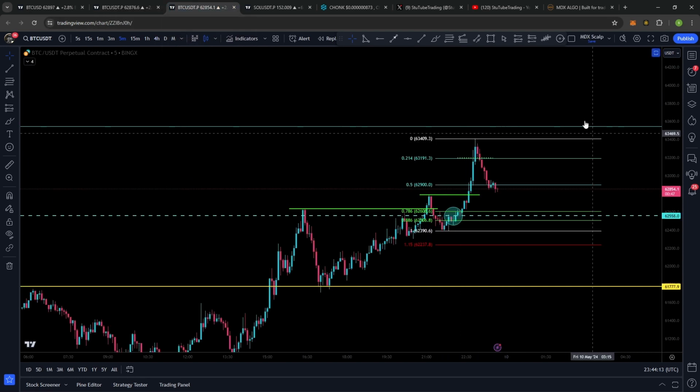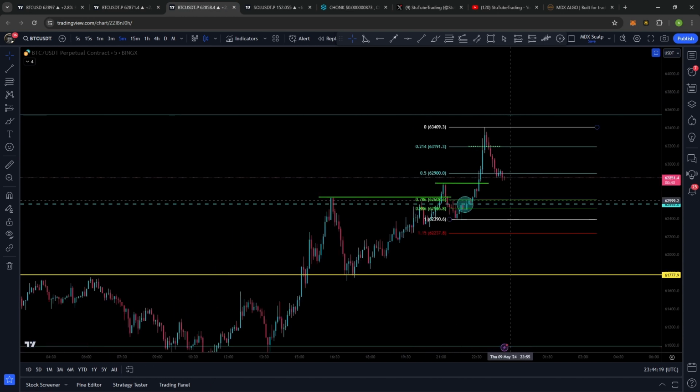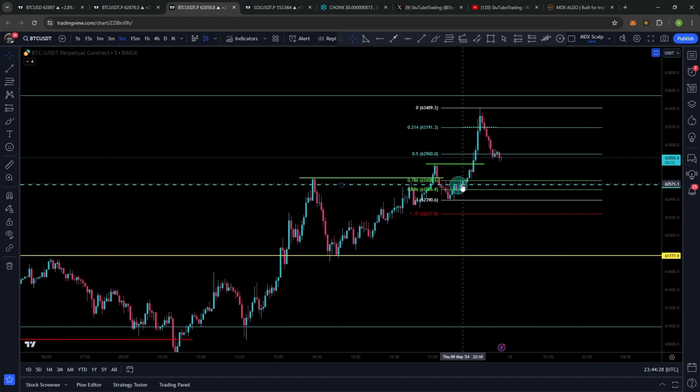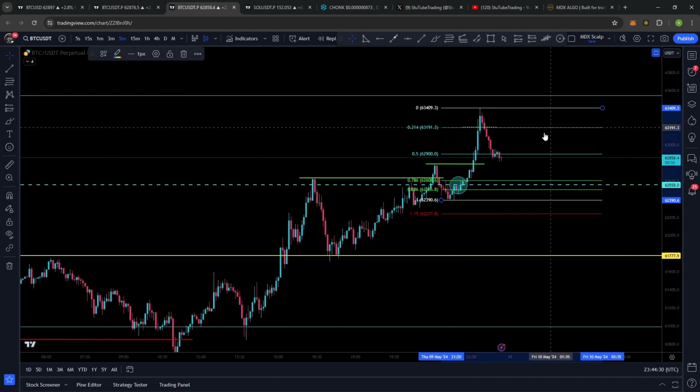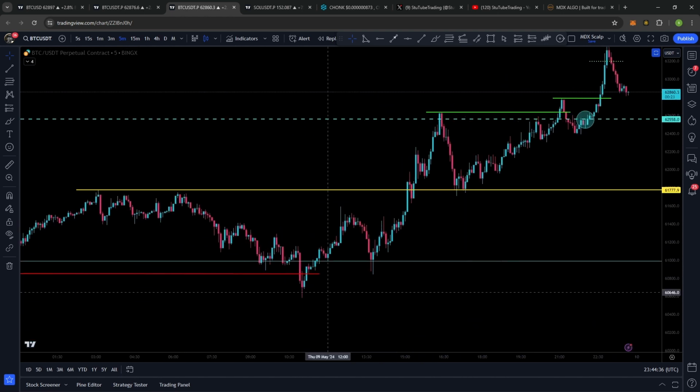Zooming right in here, this would be the 5-minute chart. I know I was talking to you guys before the stream about this position. I don't think I went over it in this stream yet. Basically, I took a little bit of a long position. And again, I love scalping. And one of the reasons I love scalping is because, yeah, I missed some great position back here.